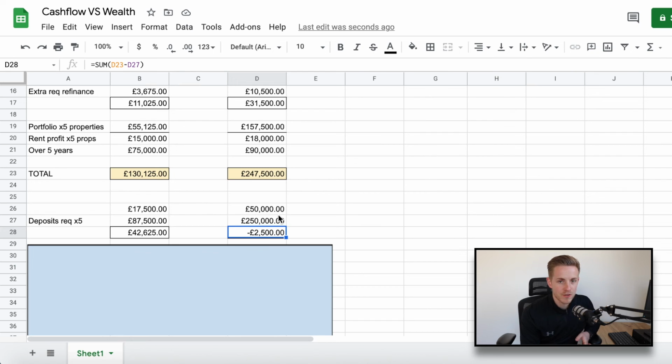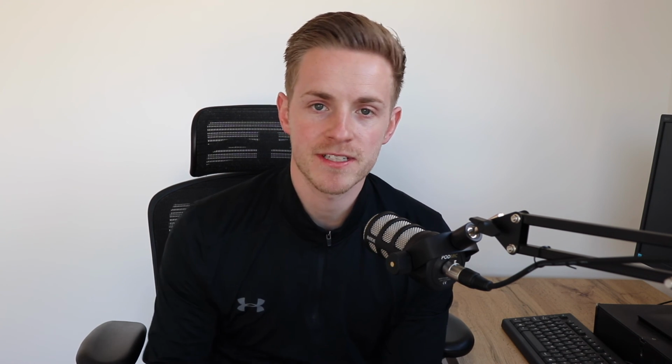I still think both columns are incredibly good scenarios, and at the end of the day, I believe in property through and through. But in this example, it for me really solidifies why I went down the cash flow route, why I went for lower value properties, because I can tie up and buy 5 homes with £87,500 versus the £250,000 I would need down here to buy 5 flats. Now, there's some people out there that's going to be saying this is a ridiculous scenario and example, but I just wanted to lay out on paper exactly why I've gone down the cash flow route. And actually looking at this now, it really provides me with confidence that I'm doing the right thing.